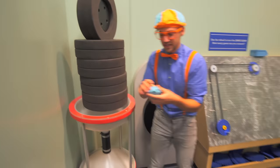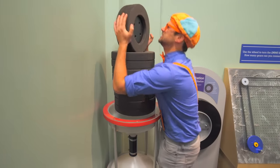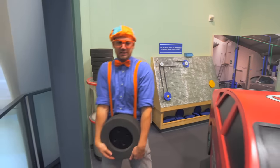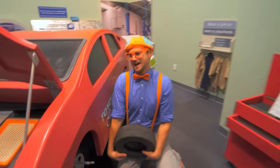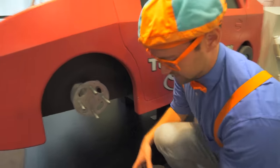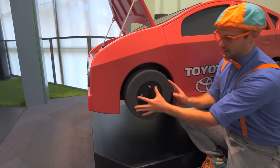Ooh, so these are the lug nuts. Put them in my pocket. And then this, this is a wheel and a tire. It's pretty heavy. Okay. There we go. Okay, let's line these bolts up with, there we go, perfect.